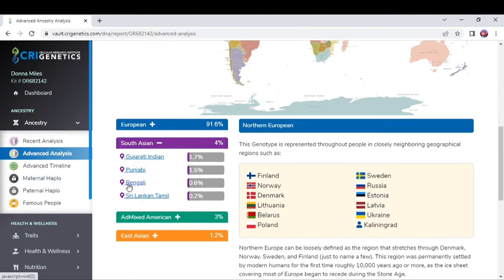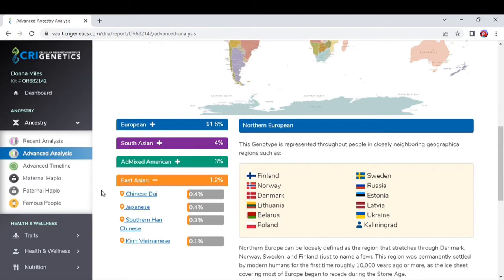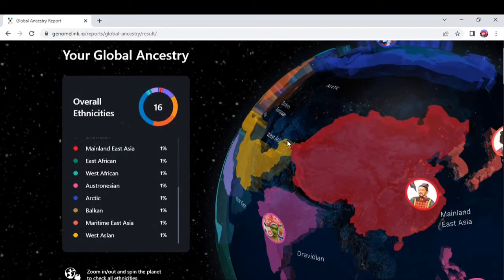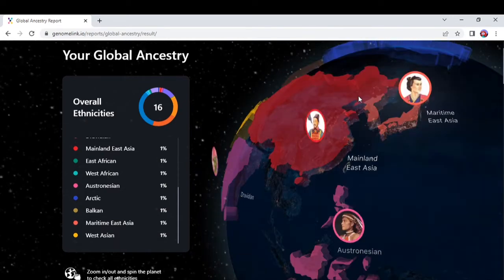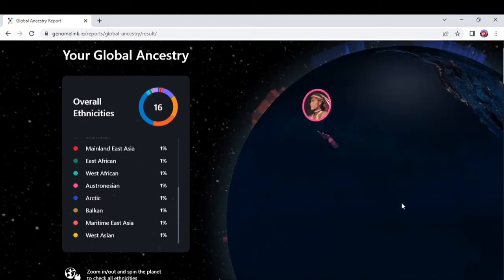It's got me having Punjabi, Bengali, Gujarati Indian, Sri Lankan, Tamil. Add mixtures of American Indian, Colombian, Puerto Rican, Mexican, Peruvian, also East Asian, Chinese Dai, Japanese, Southern Han, and Vietnamese. So I find it interesting that it definitely matches up, even though, which I will show you, my other American Indian report that this company offers besides this. But as far as they're concerned, my American Indian is mostly going to be Austronesian, as well as the Arctic Indian, okay, on this particular model.